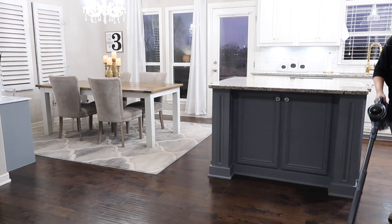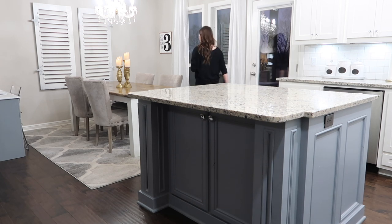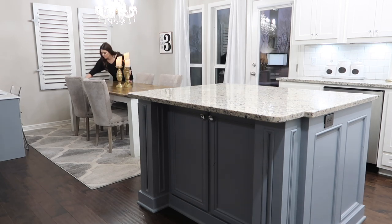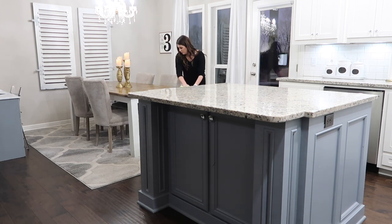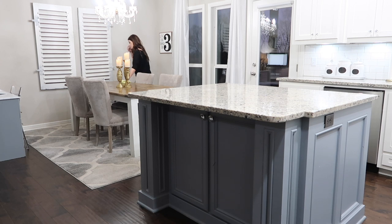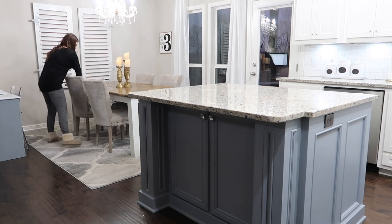By the time I finished picking up and vacuuming, it was time to wipe down my table and countertops. It had been over 10 minutes, so I'm going to grab that same rag, but I like to fold it a different direction so that I'm using a new clean side. I'm going to wipe down my table so that it's not wet, and then I'm going to wipe down my shutters, and then do my countertops as well.